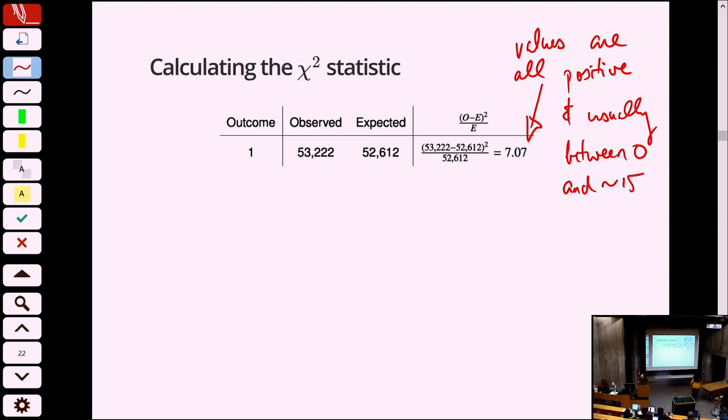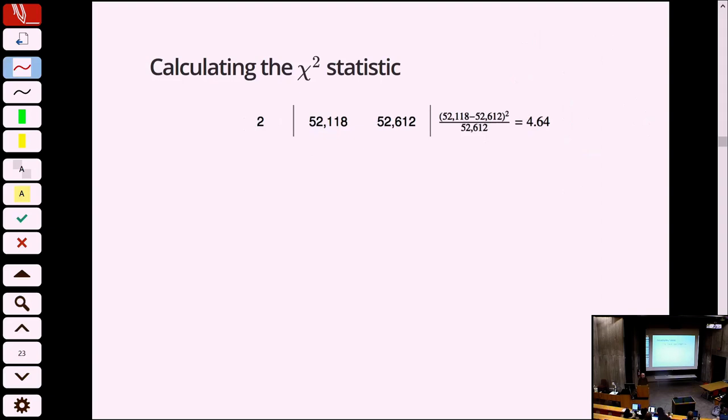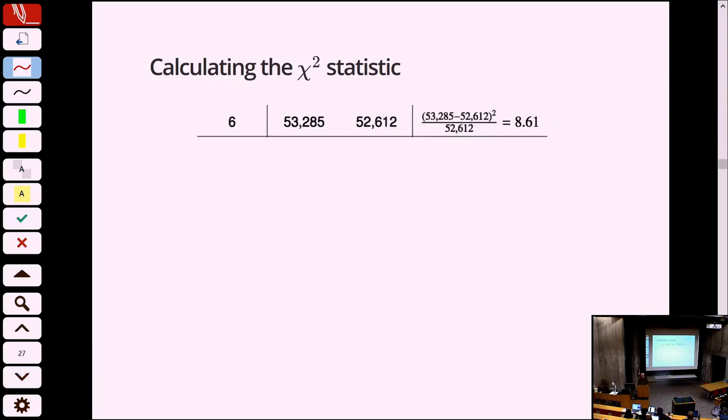So when we do this, we take 53,222, we subtract 52,612, square that number, divide it again by 52,612, and we end up with 7.07. So that is the standardized discrepancy of rolling the ones. Do it again. 4.64 is the standardized discrepancy of rolling a 2. Do it again. Rolling a 3, rolling a 4, rolling a 5, and rolling a 6.